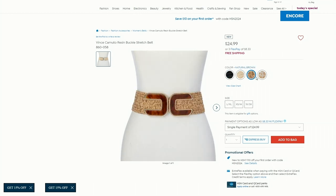Oh, that's smart. And you can see, oh, I like that one. So there's light natural, natural multi, natural brown, and black. And it comes in size small, medium, large, extra large, or 1X, 3X. So they're dual sizing, but they span multiple sizes because of all of that extra stretch that you get. And it really can change the way an outfit looks.